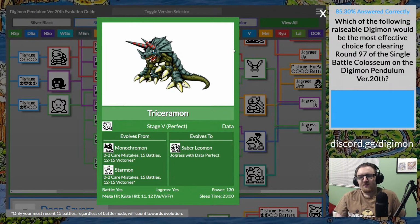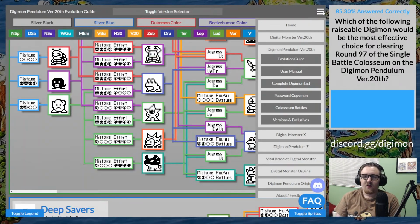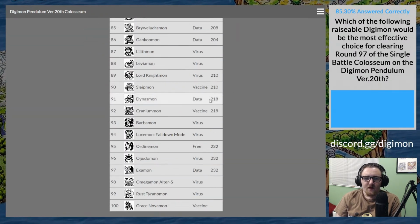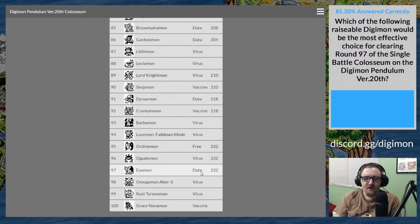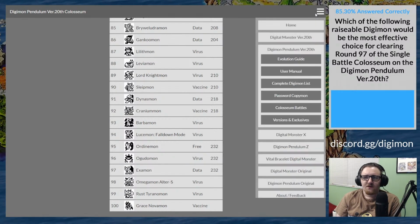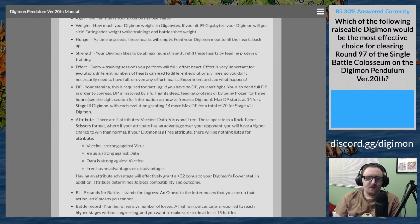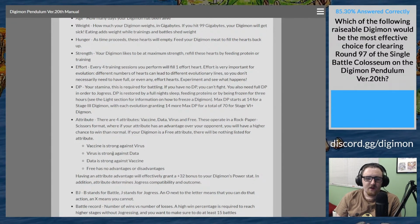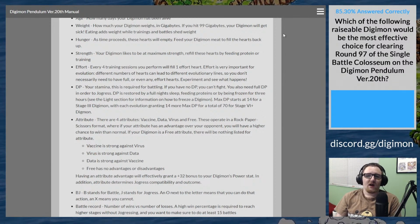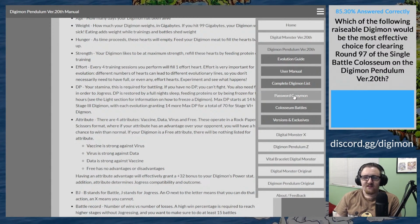Which of the following raisable Digimon would be the most effective choice for clearing round 97 of the single battle Coliseum on the Digimon Pendulum version 20th? So, step 1. Let's find out what that Coliseum battle entails. Single battles, all the way down to number 97, we are fighting Examon, who is a data attribute. Now, there was a hint dropped in this question to make sure you would check your attributes, and if we go to the manual, which is right here, and head to the stats, and go to attribute, we would see vaccine is strong against virus, virus strong against data, data is strong against vaccine. So, Examon's data, we want a virus. Of the 4 options that were given, I chose ones that were the same power level as Examon, so you didn't have to worry about power level.